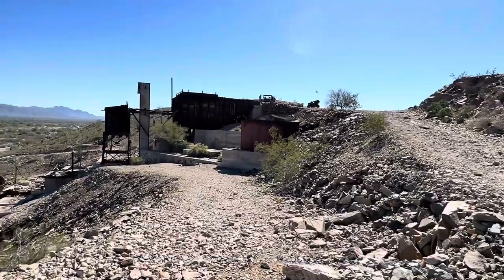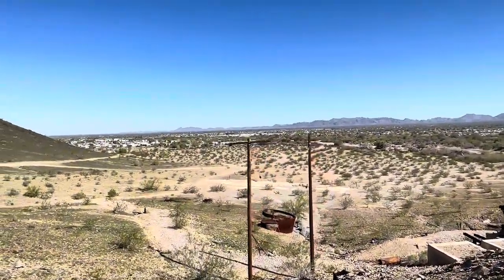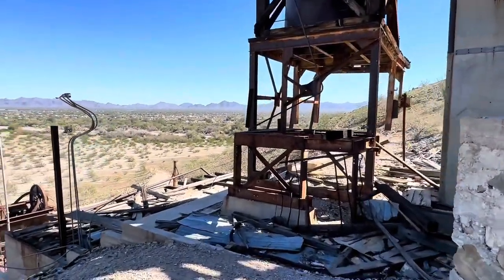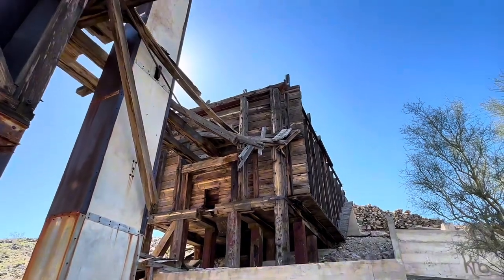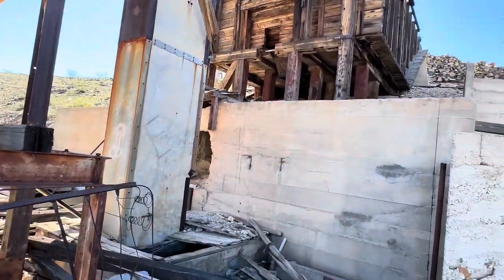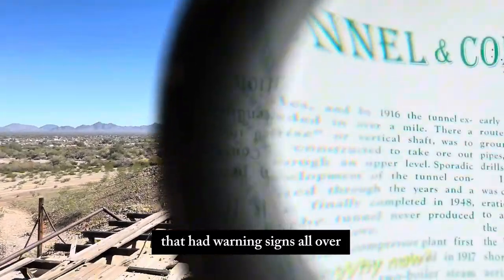So I'm going to go down this way and look. Yep, this is the old operation here. Quite dangerous, actually. You can see that's collapsing. Shouldn't go under that. I actually went in a mine in Montana and the thing collapsed on me. They had warning signs all over, but I didn't pay attention to it.